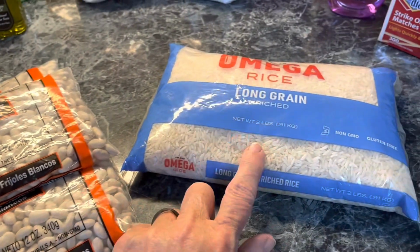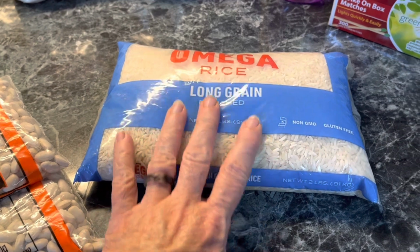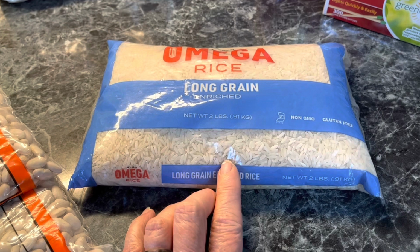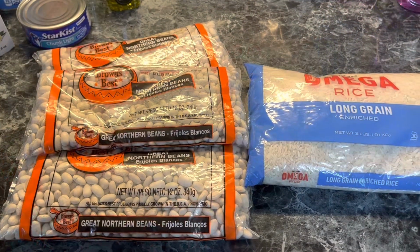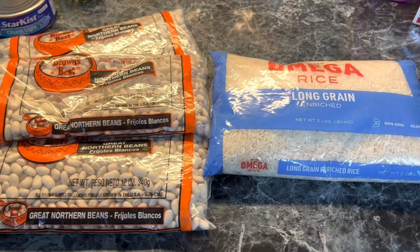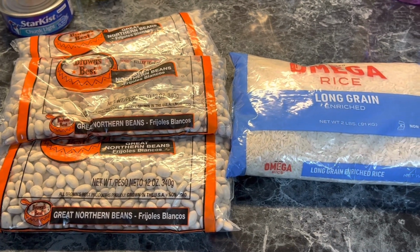But rice is an item I cannot raise. No matter what I do, I'm not going to be able to raise that in West Virginia, so I do vacuum seal my rice. Now, this is not a vacuum sealing video, so I am going to do this very quickly and show you briefly how I vacuum seal.